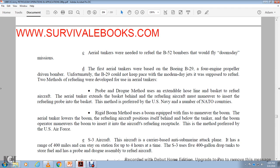The S-3 uses a 400-gallon drop tank to store the fuel, with a drogue assembly as part of the refuel circuit to refuel aircraft.